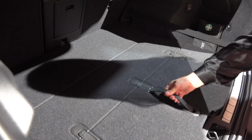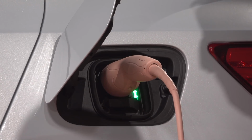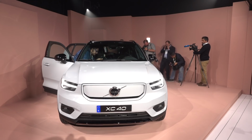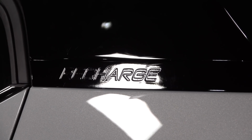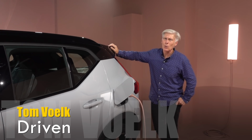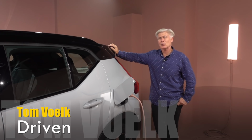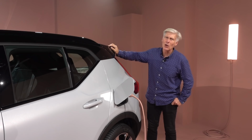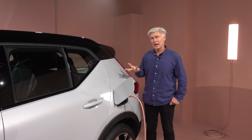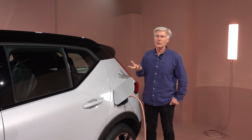The Recharge will be built in China and Belgium. An 80% charge using home level 2 charging should take about 7.5 hours. With commercial fast charging, you're looking at 40 minutes. Want one? Well, Volvo dealers are taking deposits now for delivery in late 2020. The price tag is going to be around $55,000, but does not include any tax credits. The federal tax credit is $7,500 on this one.